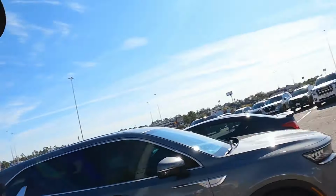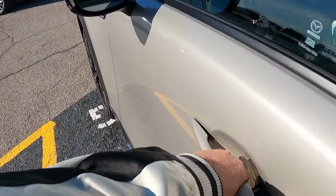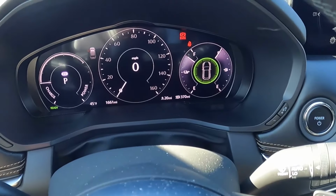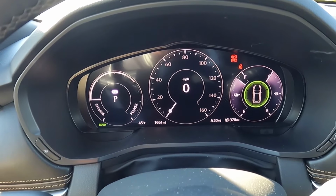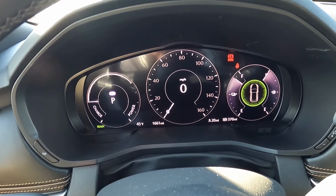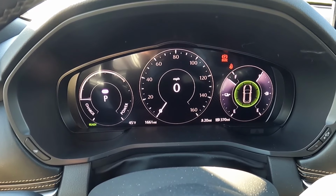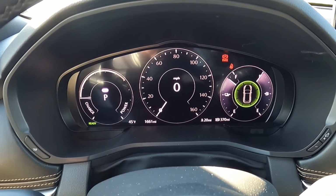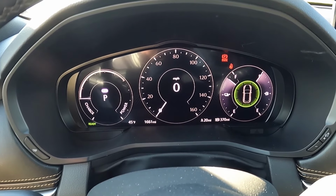So now, if we actually go get in the car, you can see now I have approximately 20 miles worth of electric charge. So not too shabby for only about 45 minutes to an hour worth of charging this thing up. But now, after making a few phone calls, like I said, it's off to the next spot.